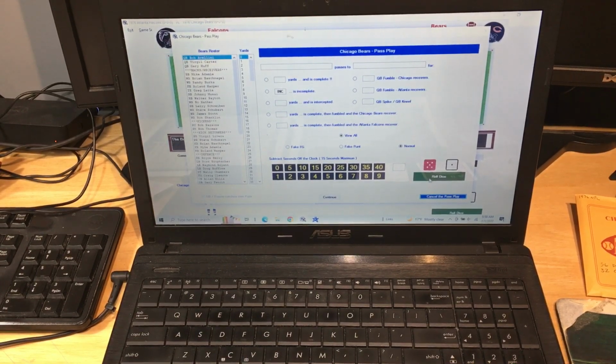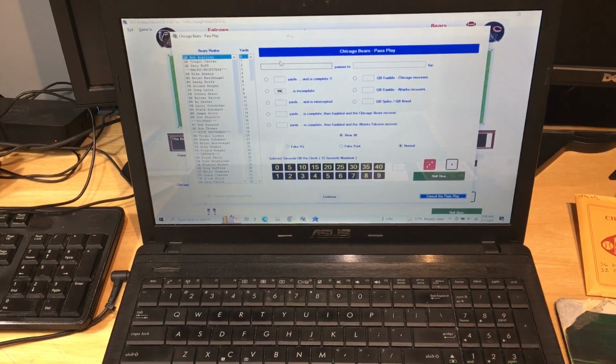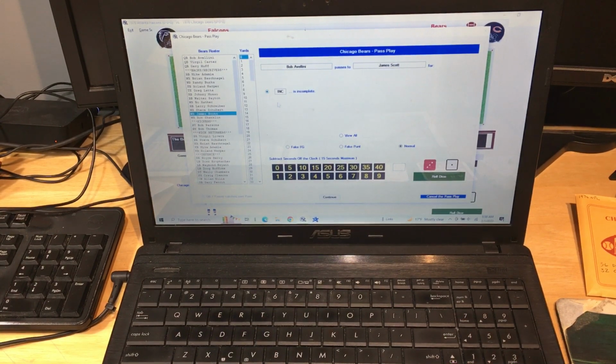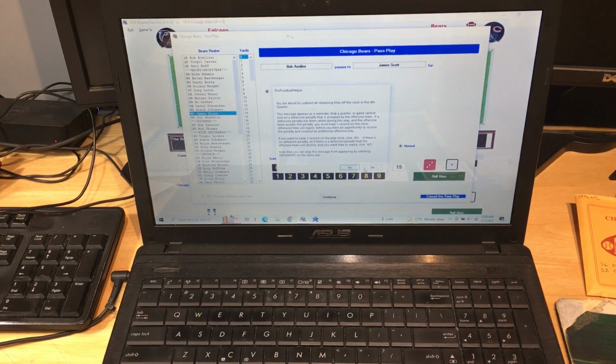So 51 on the defense, that'll be read AD, so they guessed the right defense, obviously. 31's a 14. Make sure it's not a defensive penalty, and that's going to fall incomplete. And that is your game. So Avellini, intended for James Scott, falls incomplete. 15 seconds off the clock.